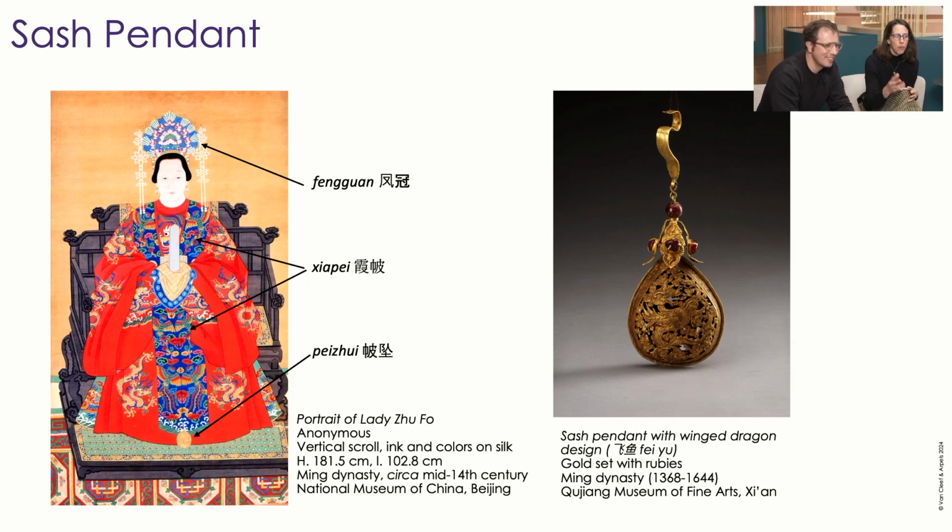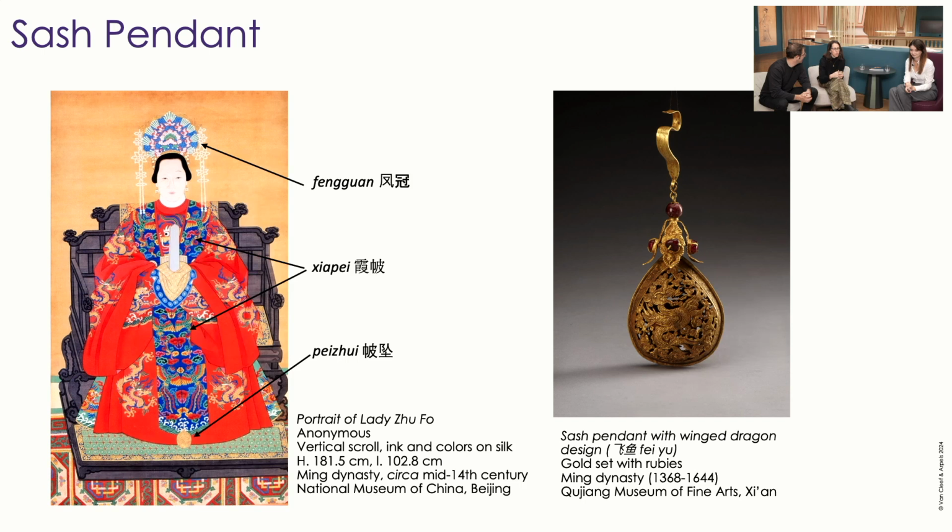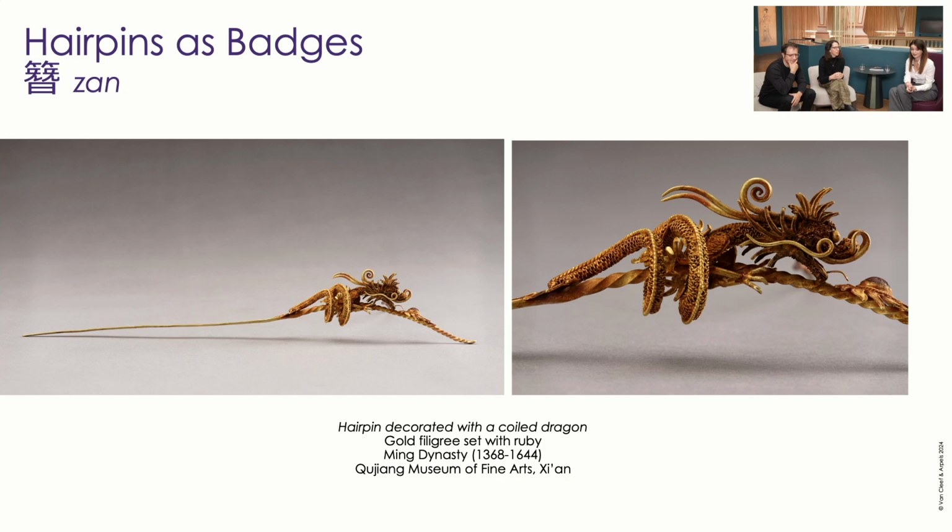This shape originates during the Song Dynasty, and because the Ming wanted to restore the tradition of classical China, they looked to Song tradition, so the ladies' attire is really close to Song attire, with a phoenix crown and sash with pendant. So that brings us to the hair ornaments.